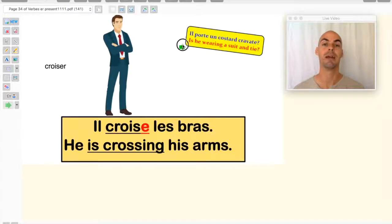Il croise les bras. Il porte un costard cravate. This is the expression we use for suit and ties, costard cravate. Even though it's supposed to be costume cravate, costard cravate is a bit colloquial, but we use that all the time. So it should be costume cravate, but I think people say costard cravate more, really. Il porte un costard cravate. He's wearing a suit and tie.